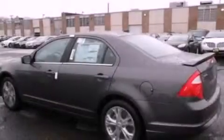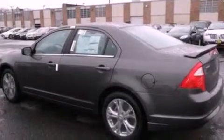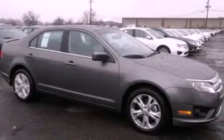With an EPA estimated rating of 33 miles per gallon on the highway, its fuel efficiency will save you time and money. Please call today to reserve this vehicle for a test drive.